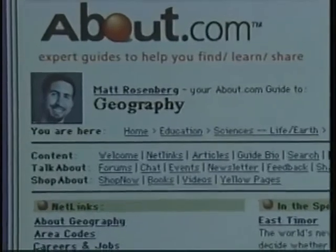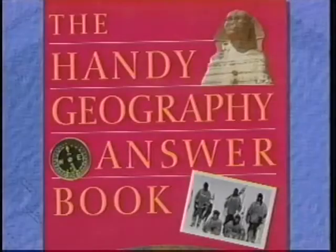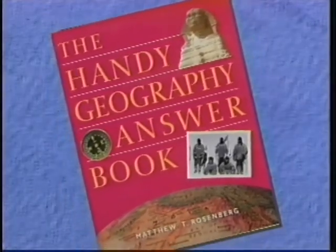I entered CSUN in the fall of 1997, taking my master's degree in geography, and spent 2 years working on my coursework. Now I'm working towards my thesis in urban and retail geography. I also had been learning about the internet and making some websites, and found out about About.com and applied to be their geography guide. Then at the beginning of 1998, I was contacted by the publisher just out of the blue to ask me to write the Handy Geography Answer Book, because the publisher has a series of handy answer books, and they were looking for someone to do the geography book. It's about 400 pages long and includes 1,000 questions and answers about geography.